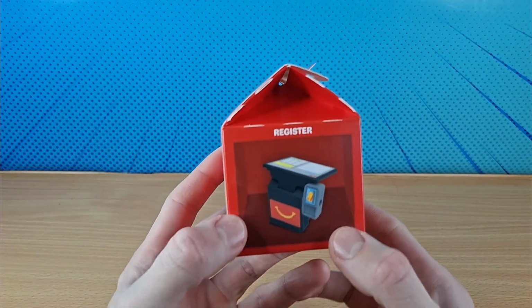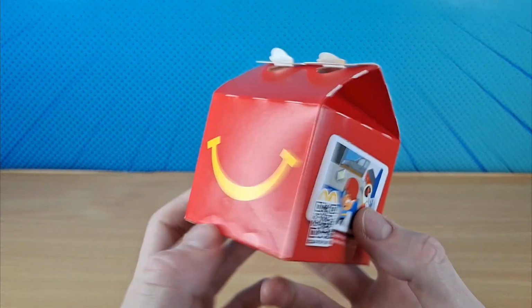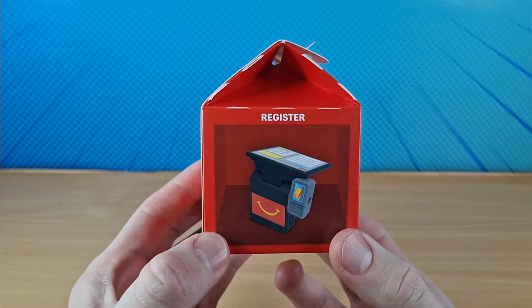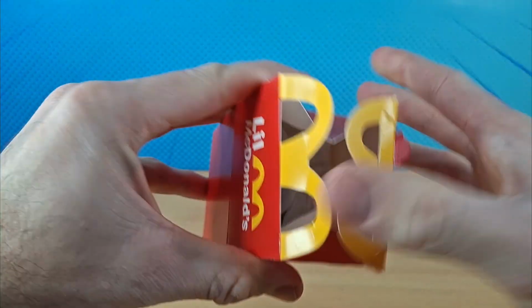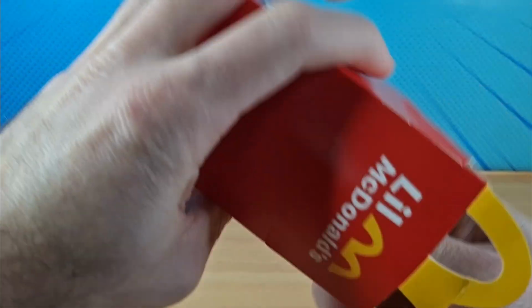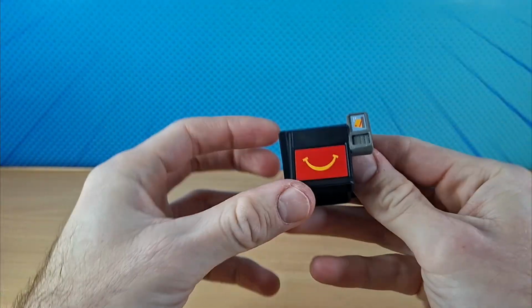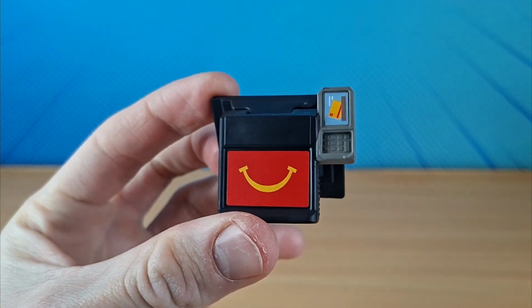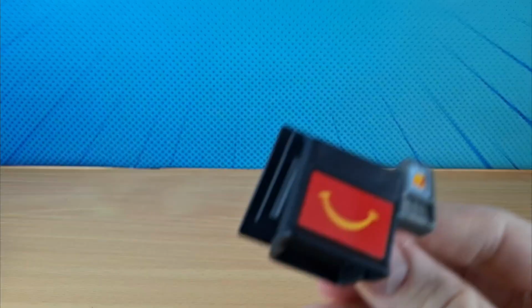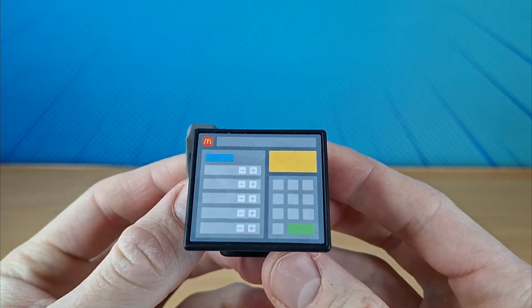Alright guys, this is another little McDonald's Happy Meal toy. This one is the register. Let's open it. Well, it's just a little plastic register. Aye, but it's based on a real register.